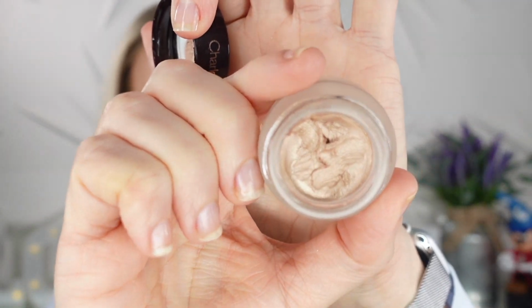Now number 14 is from the original formula, and this one is kind of similar. It's just too light. I don't like it as a one and done shadow. However, I do find purposes for it, and it is the Champagne. So this is Champagne, and I don't like it just on my eye. What I usually use it for is as a highlight under the brow bone. I did that today, which is really nice. I also did it as an inner corner highlight as well. So I do like it for that.